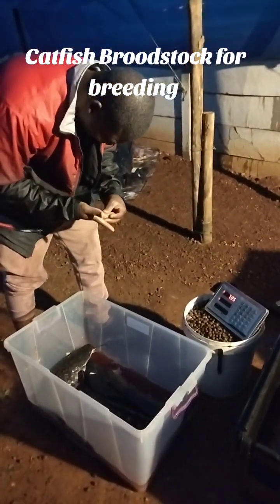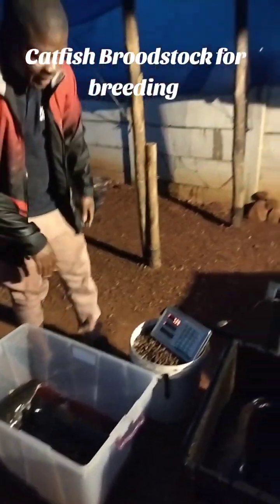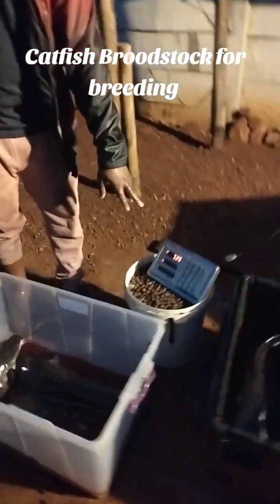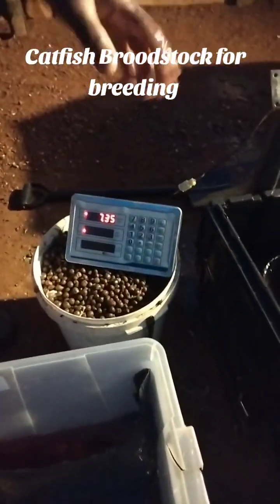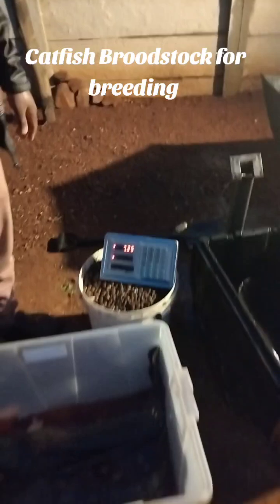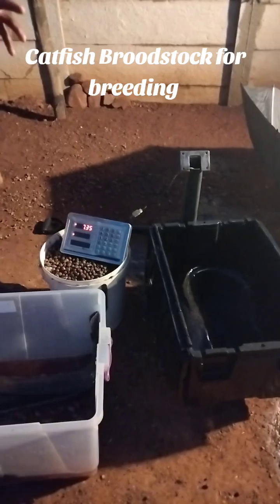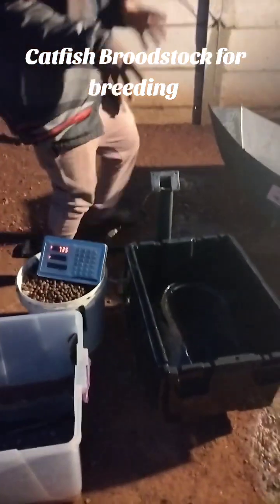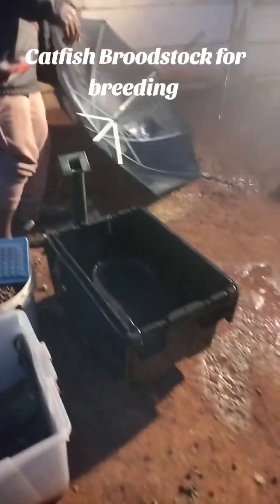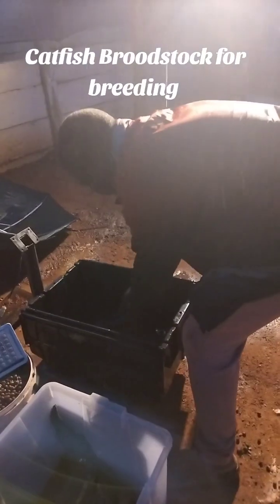Okay, this thing has pierced me. Pierced you? Oh, so sorry. This is 7.35. This is a big one. 7.35. I think this is the biggest we've got. I think I'm gonna carry it with the bucket, because this is big. It's big, and it's fighting me. Just to carry it with the buckets.